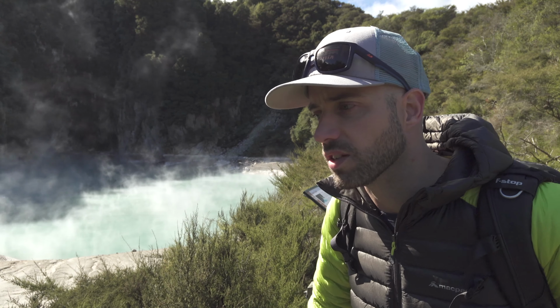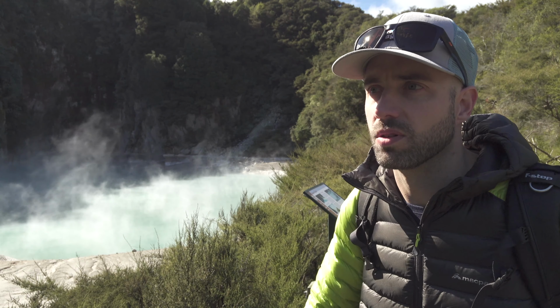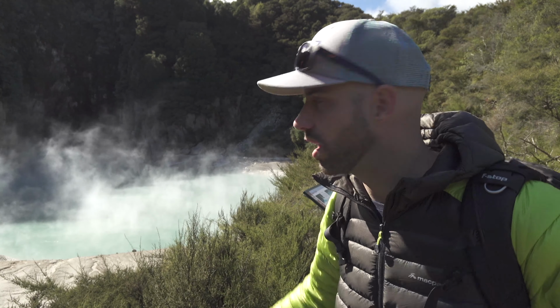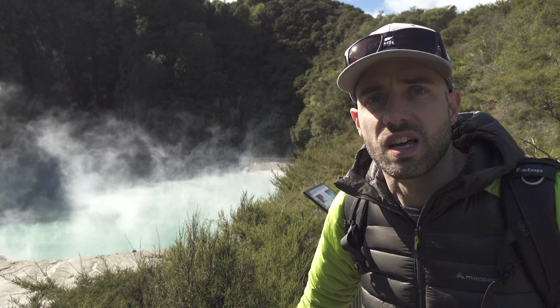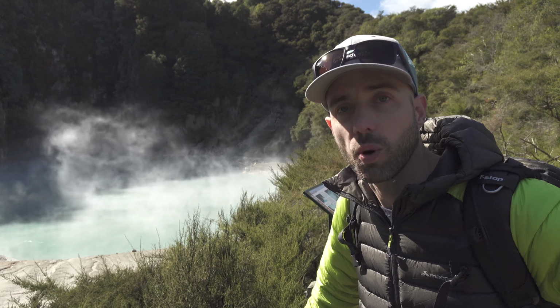After a few years, unfortunately the geyser stopped being active, and other geothermal areas like this Inferno Crater started to become more active. It's quite an interesting place.